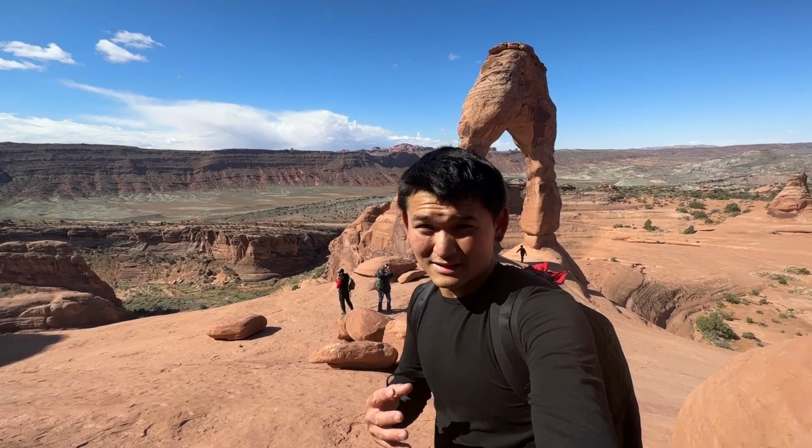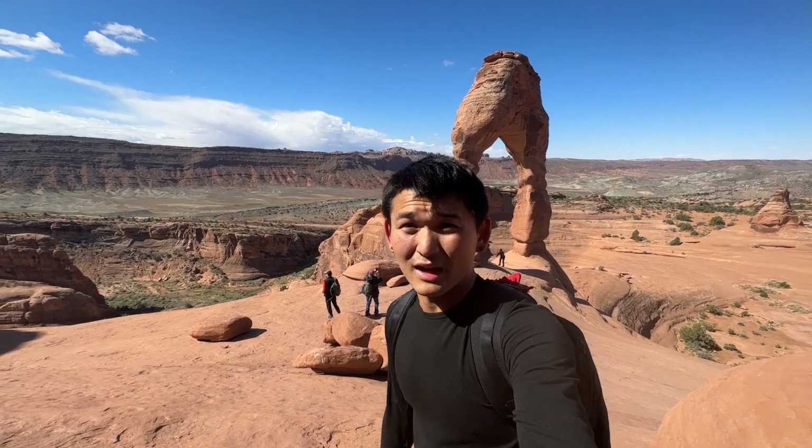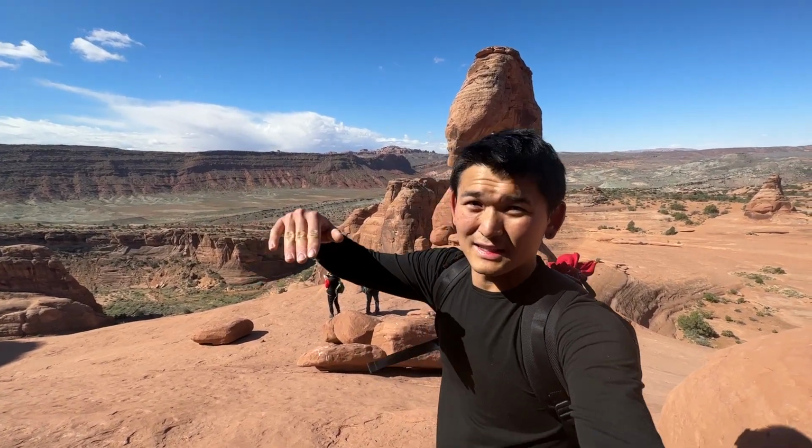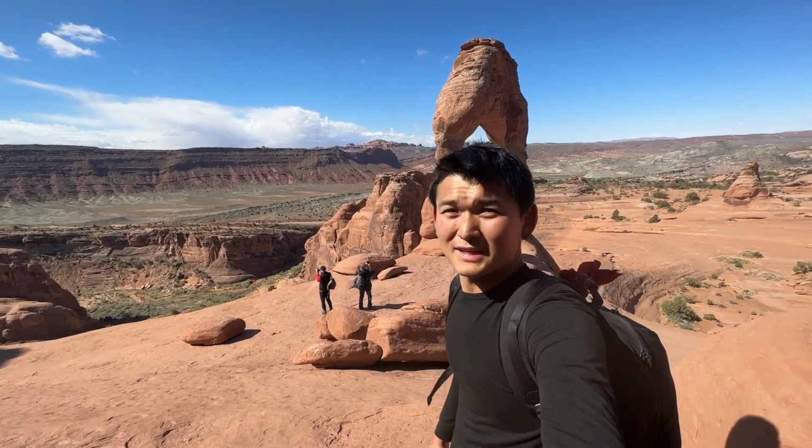There's only a bit at the end, it's a little bit narrow, but I personally thought, as someone who's a little bit scared of heights, it was a little bit better than Zion actually, because it also slanted inward more, if that makes any sense.